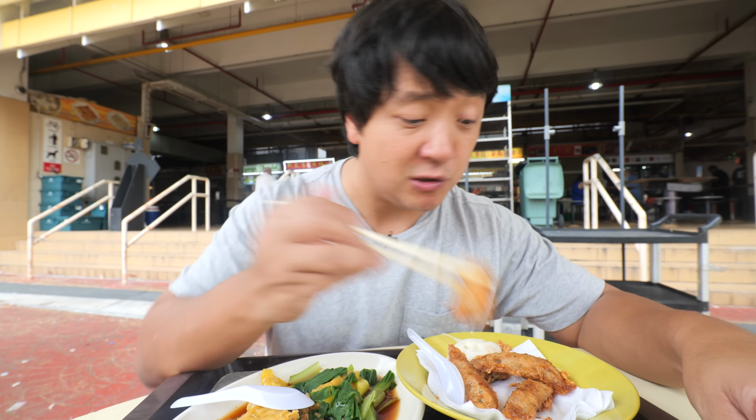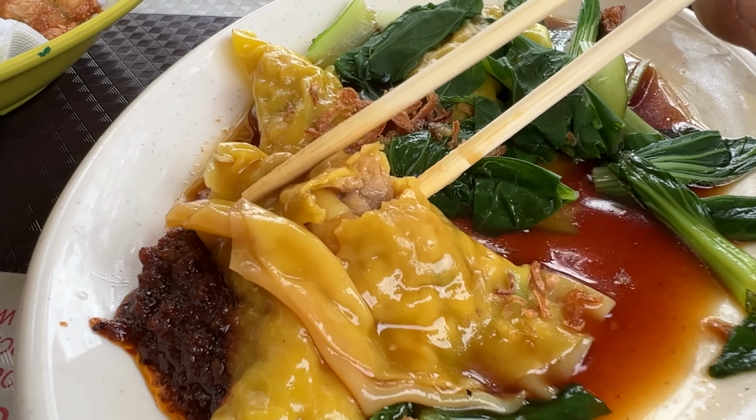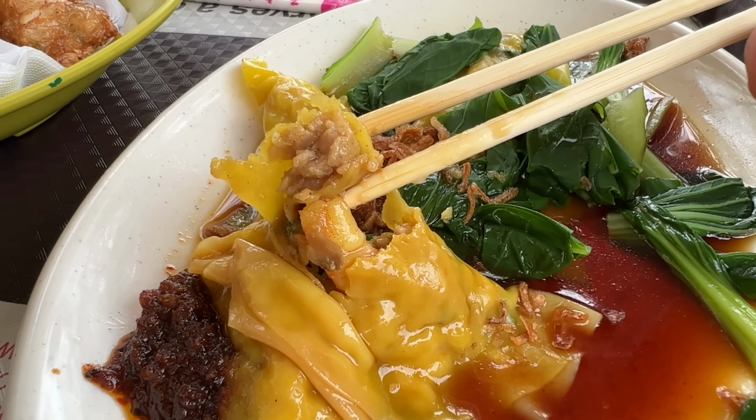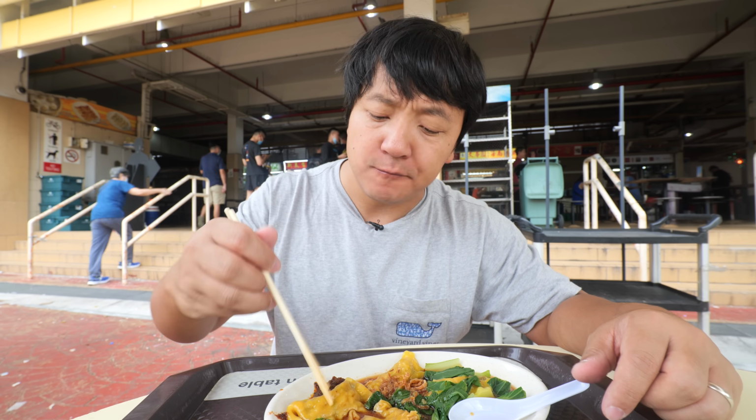I really like this. Last thing they wanted me to try was their dumplings. Thin outer wrapper, inside whole prawn in here with the pork. This is very nice as well.